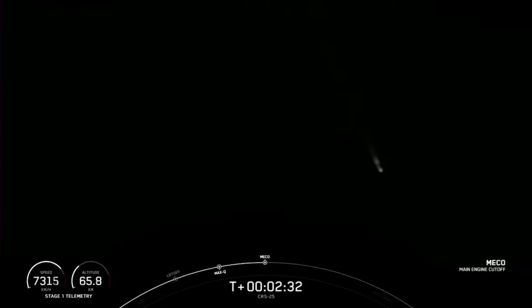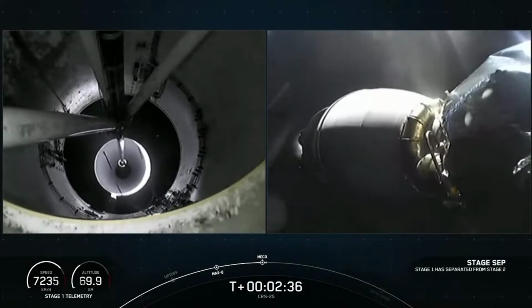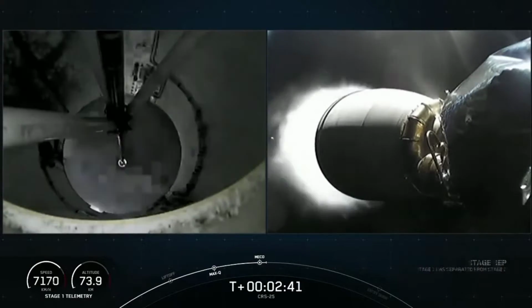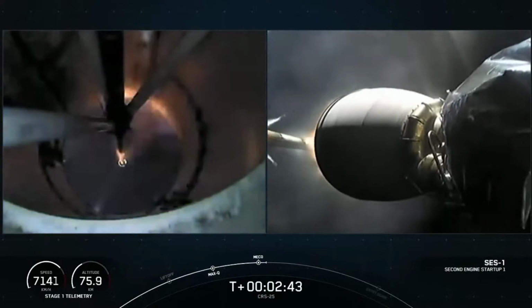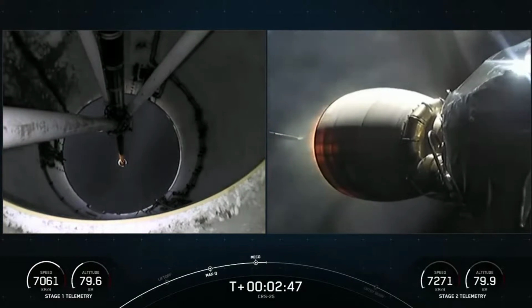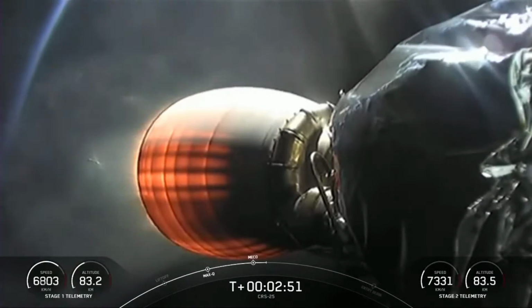MECO. Stage separation confirmed. Fantastic sight. And boostback startup. So the first 3 of those events are complete. And now the boostback burn is underway.